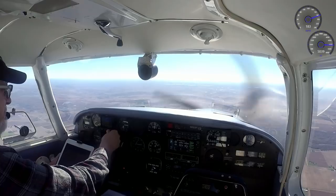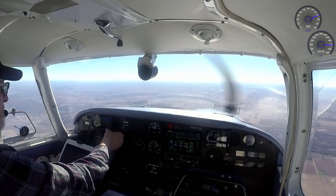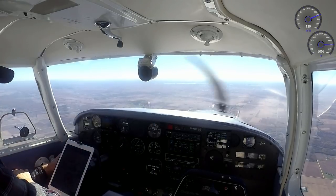Twin Comanche 0, Delta Charlie, descent at pilot's discretion, maintain 2,400. Discretion 2,400, we'll start down now, 0, Delta Charlie.